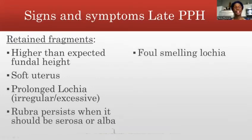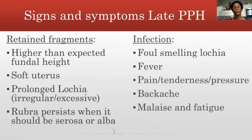Another one is infection, right? One of the telltale signs is foul smelling lochia, or she may have a fever, or she tells you, oh, I just don't feel good, right? She has malaise, a lot of backache, and a lot of pressure down there. Right above the symphysis pubis, sometimes you touch it and they flinch, right? So pain, tenderness, and pressure down in the pelvic area is very common.